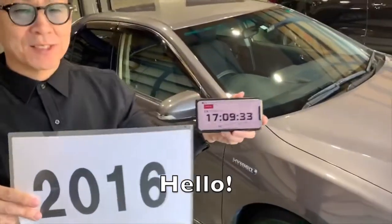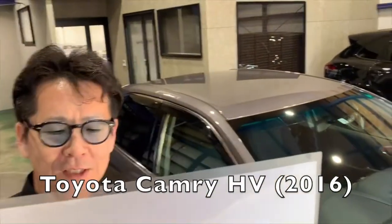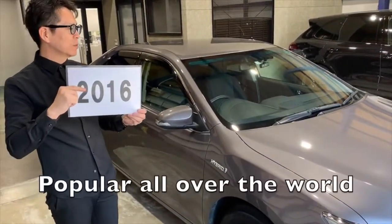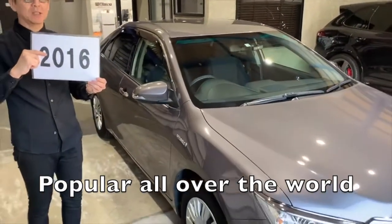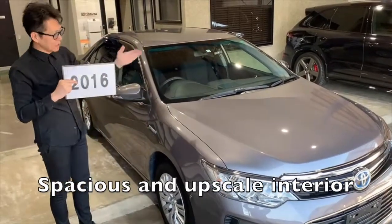Hello. Today's date of shooting this video is the 26th of March. Talking about the Toyota Camry Hybrid 2016 in grey. It is popular all over the world. It's spacious and has an upscale interior.